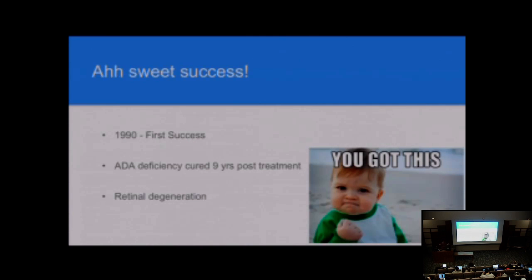But we, of course, have some successes. The first was in 1990, when an autosomal form of SCID was corrected by inserting a functional copy of this ADA gene, giving these patients an immune system. Another one was in the UK, where 14 of 16 patients who experienced SCID had a functional immune system 9 years after the trial was finished.